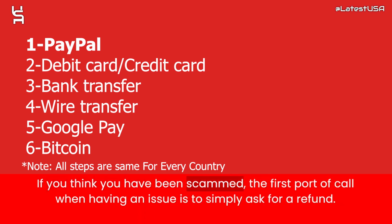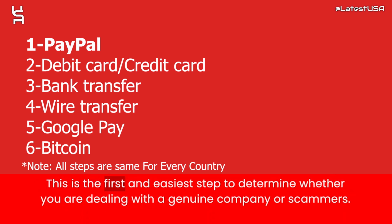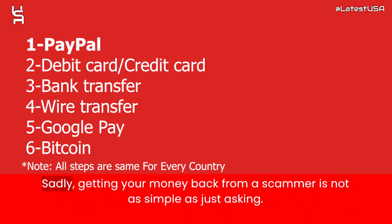If you think you have been scammed, the first port of call when having an issue is to simply ask for a refund. This is the first and easiest step to determine whether you are dealing with a genuine company or scammers. Sadly, getting your money back from a scammer is not as simple as just asking.